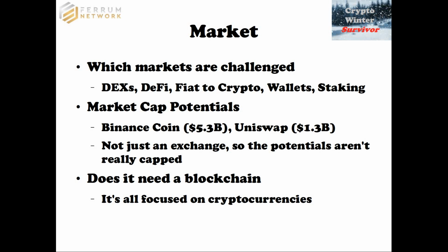Market cap potentials are pretty hard to say a specific number for. We can look at Binance Coin, which is the biggest exchange that actually has a market cap of 5 billion. And then Uniswap, which is the biggest decentralized exchange, which has a market cap of over 1 billion.